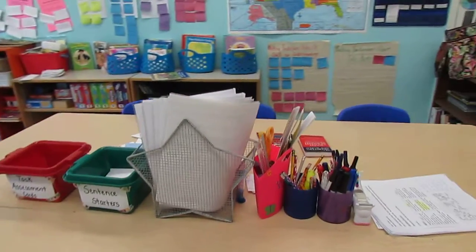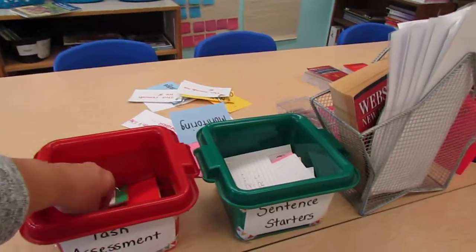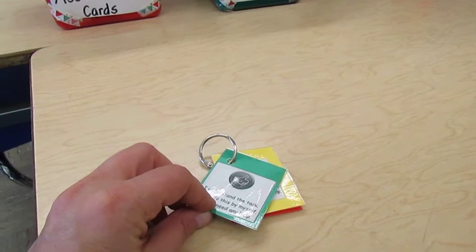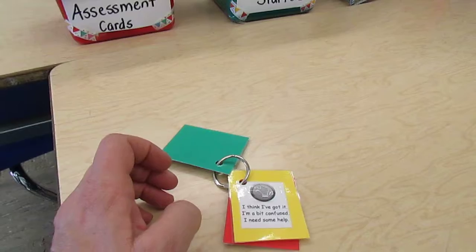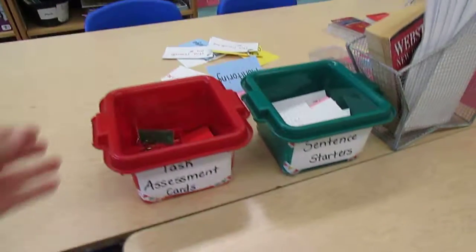Over at this table are all the supplies that we may need throughout our time together. Task assessment cards kind of speak for themselves. If they're understanding the task, either independently or with a partner, it's green. Yellow, I kind of leave them alone for a bit and try to let them figure it out. And red, I really just offer them scaffolding and support as needed.